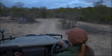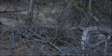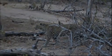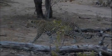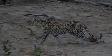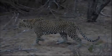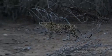There she goes. Jogging on her way. She does look empty-bellied, and she's very much off in search of a meal. And this could well be our last visual of her as she goes into a basically impossible area for us to follow, particularly with Rusty feeling the way that Rusty's feeling.